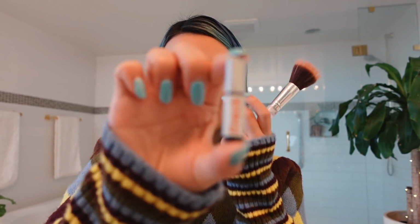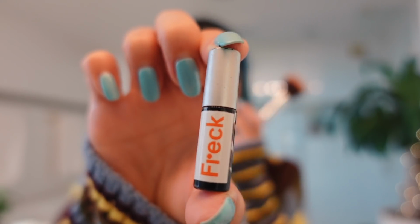Let's put on some freckles. I haven't done that in a while. When I discovered this brand, I was doing freckles all the time, and I totally forgot about it because it's such a tiny little thing that I never remember to use it. And this is by far the best freckle product that I found. I can never really get it right when I'm doing freckles with eyeliner. I know a lot of people have success with that, but I am not good at it.